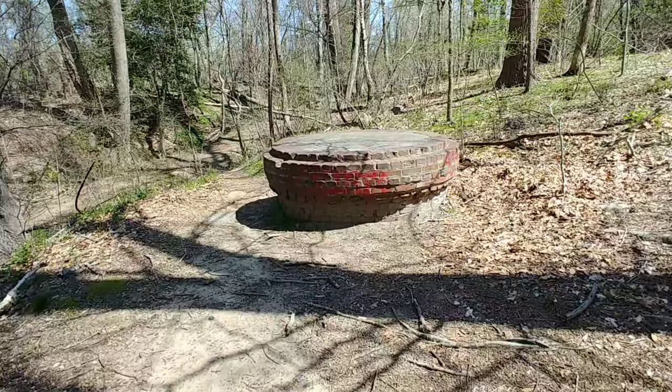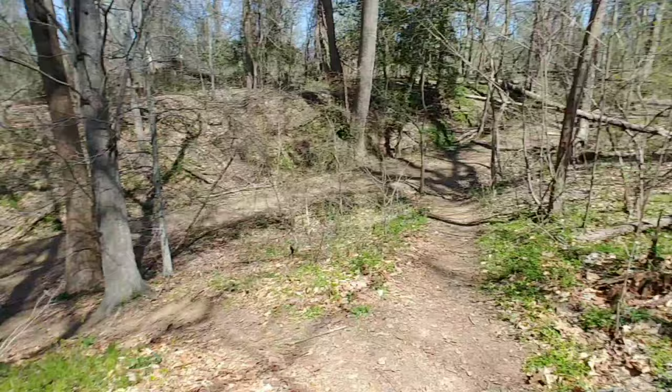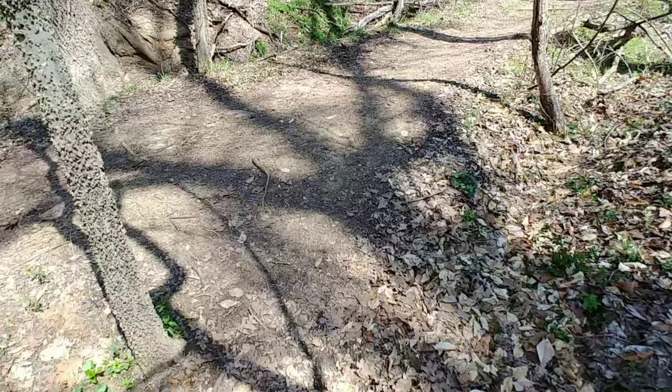Down this trail, and I spotted this. I'm not sure what this was or what it was used for. I don't see any signs around here telling me what it was. If you guys know, post it in the comments. Share with us all. Go down here and then make a left and head toward the Potomac.